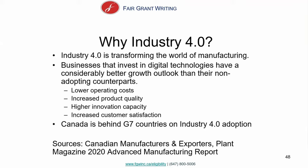One of the barriers to adopting Industry 4.0 is the unawareness of business owners and manufacturing leaders about the particular solutions and which particular solution can fit their operations. So that's why this funding is there. But it's clear that Industry 4.0 is really transformative, and investing in it can create outstanding results, just like John showed us in the first part of our webinar today.